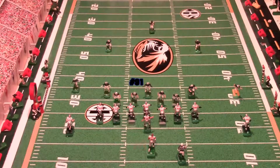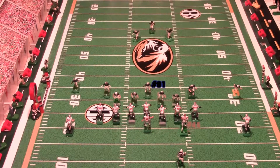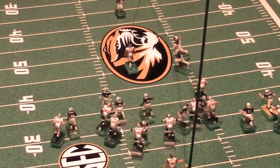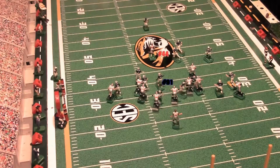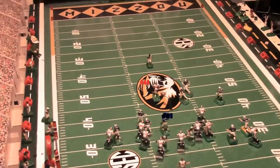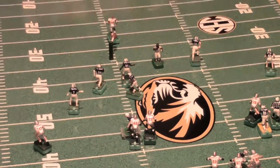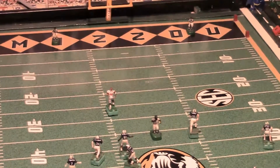Replay. That last play deserves another look. One good play can turn things around. Penn State, 91, will be a key player on this play. Penn State, number 91, is the fastest player on the field. Watch him run down Buckeyes, number 44. Buckeyes, 44, did slow down the last 10 yards.